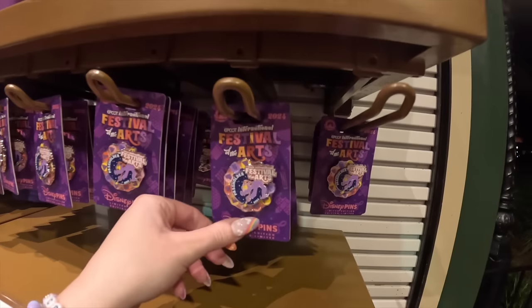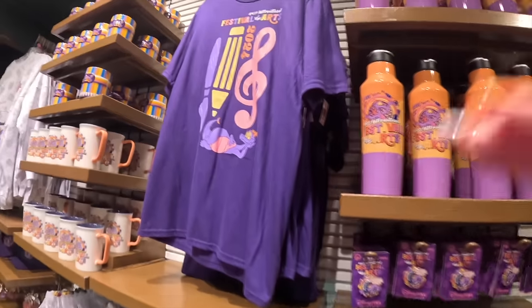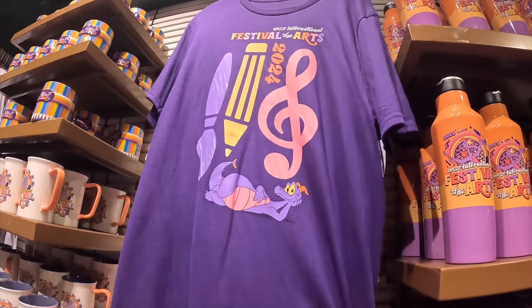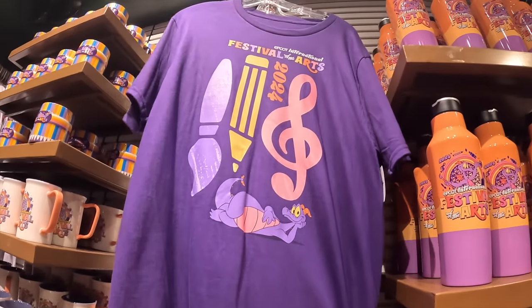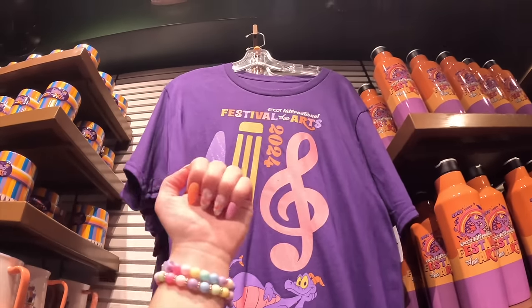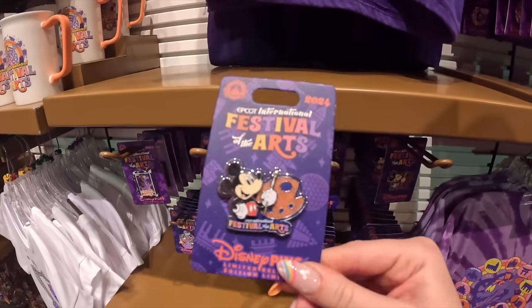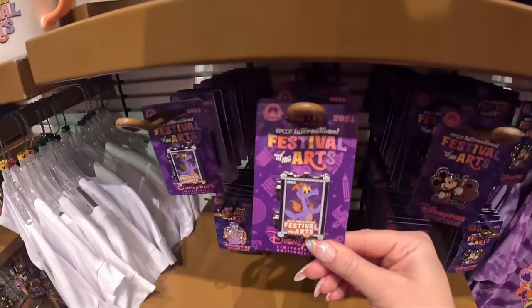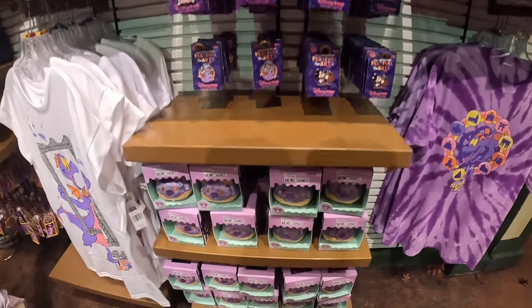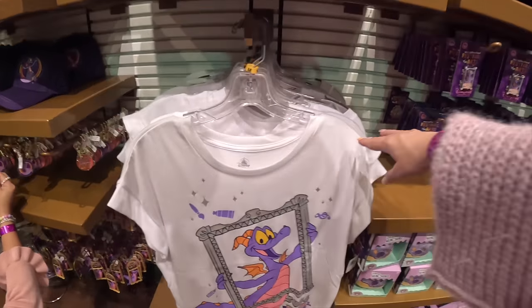Oh my gosh. Here is the Festival of the Arts little pass holder pin. Oh, there's another t-shirt. I love that there's a music note on this one. That's cute. Again, I just really love the coloring of the festival. Oh, cute. Here are some more Festival of the Arts pins. And the Figments. They have the Munchling that we got earlier. And here is another t-shirt.